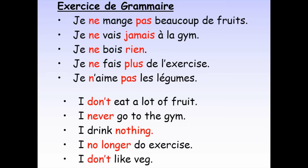I don't like veg. You'll notice in the French, like the ne and the pas, the ne and the jamais, they always have a word in between them. They'll never go together. Just so you can check your accuracy when you're writing.